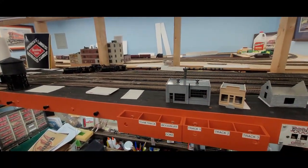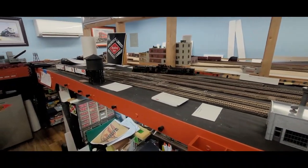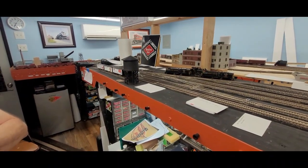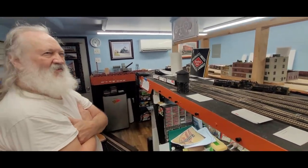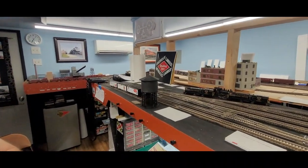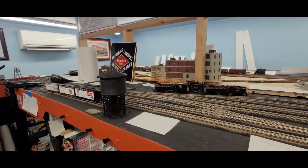Do you have a name for your layout, or is it just Western Maryland? I'm undecided. I wrote up a little backstory, and I called it the Ozark Division of Western Maryland, but I don't know. That doesn't float my boat much. No, because you're modeling Appalachia. I haven't figured that out yet.